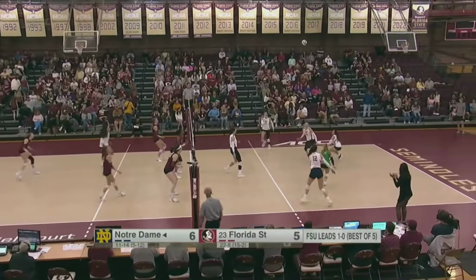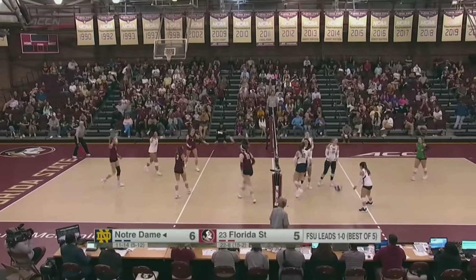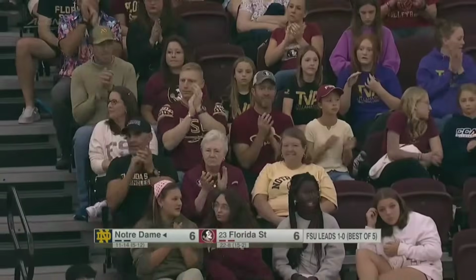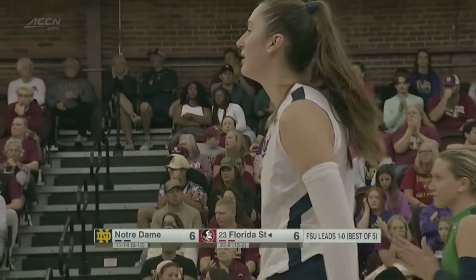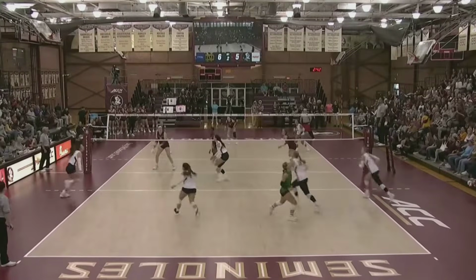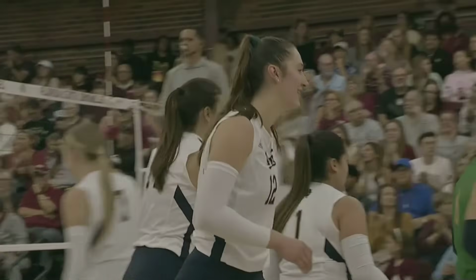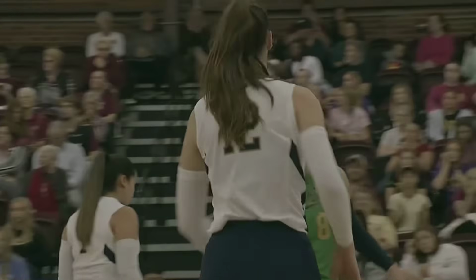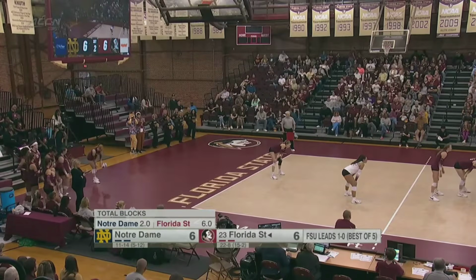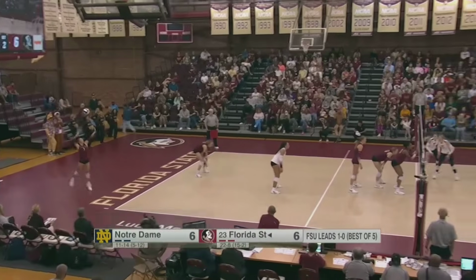Out of the middle, Roby, picked up by Schrader. Back bump by Monson. And Palazzolo is stuffed. Stuff block means it just goes straight down. There is no coverage. Just exactly where you want the ball to go. You could see it's just down at like the 1 foot line. No digging that up. One of the best blockers in the ACC, Chiari Roby with the solo stuff. Florida State's 6th team block of this match.